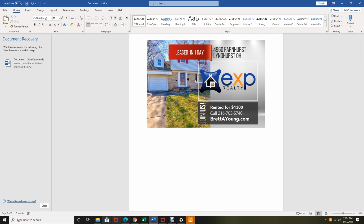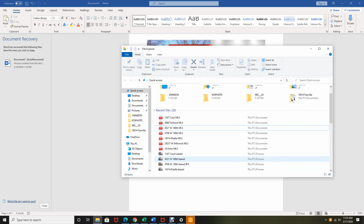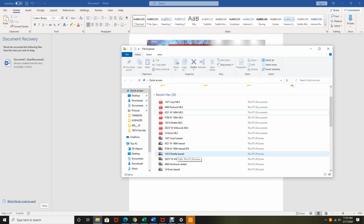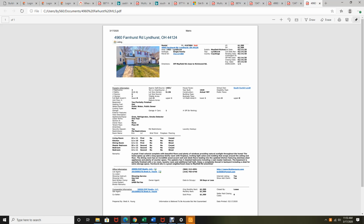And let's look at that on Westbourne there. Or no, excuse me, on Farnhurst. Let me look at one on Farnhurst here. And there it is. Sorry about that. $1,300 a month. As you can see, it's one day on the market. This is the MLS. This is actually audited and documented. You can see we rented both of those.